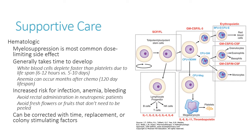Now, just as important as the chemotherapy is also the supportive care to make sure we can help maintain our patients' overall health. From a hematologic standpoint, we know that myelosuppression is going to be a huge aspect here with a lot of these traditional chemo drugs. So what we can do is give them medications to help stimulate recovery, to help them recover a little bit faster, right?